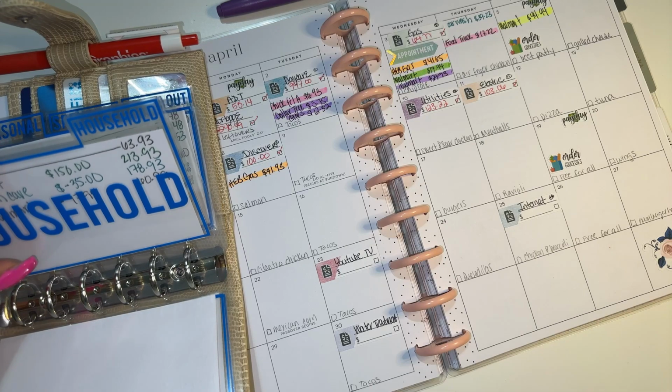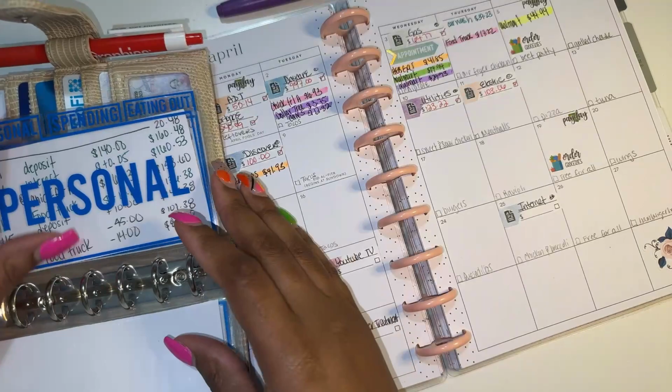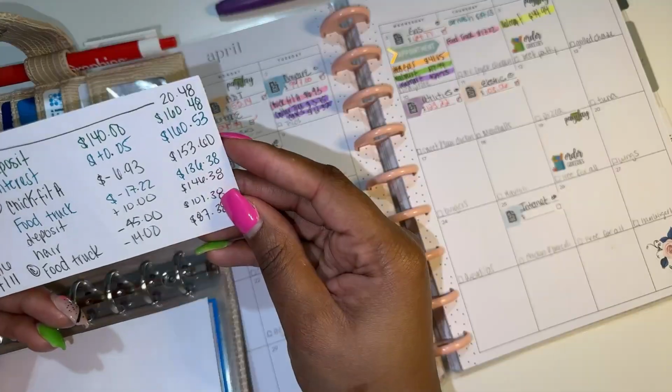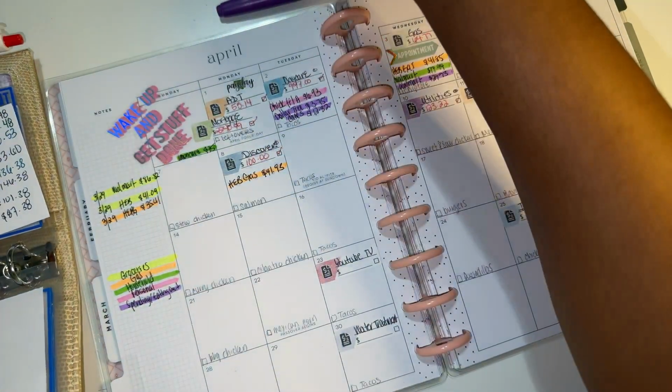Next is going to be household, and y'all, I did not spend anything in household. It was kind of a quiet week. So nothing in household. Now we're going to look at personal. I got to get this under control, y'all, because it is getting out of hand. But we are going to look at spending.